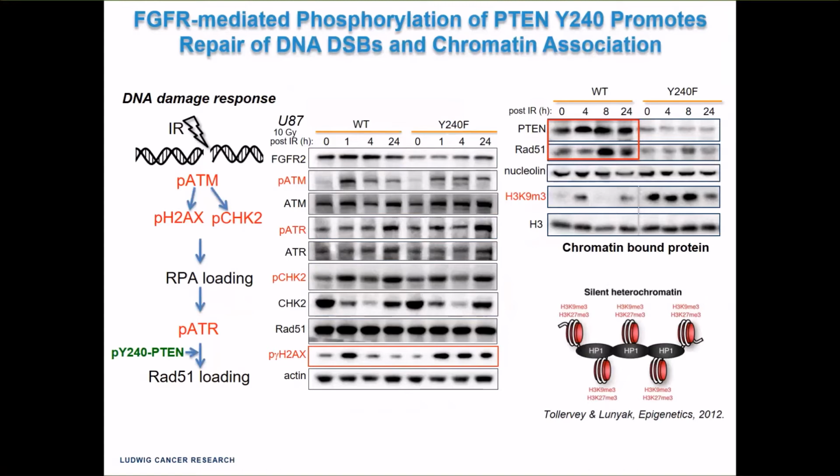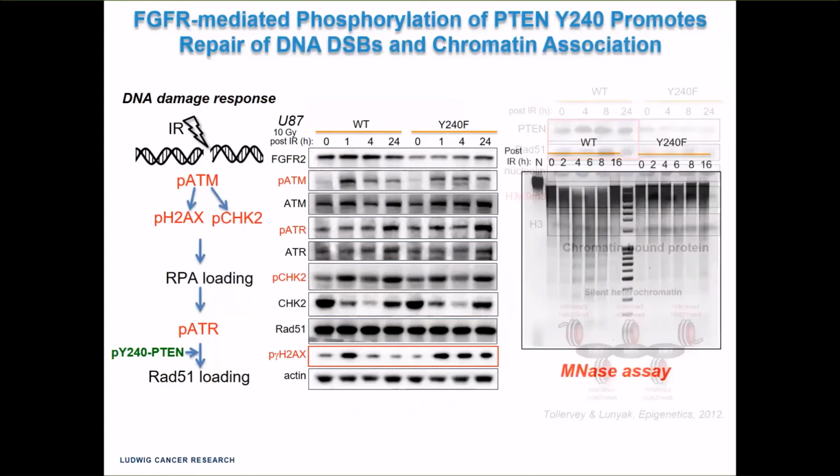Another way to look at the relaxation of chromatin is by micrococcal nuclease assay. So this is just treating chromatin with MNase and looking at the laddering of nucleosomes as shown here. And the Y240F cells have far fewer nucleosome liberation than we see with the wild-type cells. So there's a fair amount more of laddering of nucleosomes, indicating once again that the chromatin is much more relaxed when PTEN is bound to it.